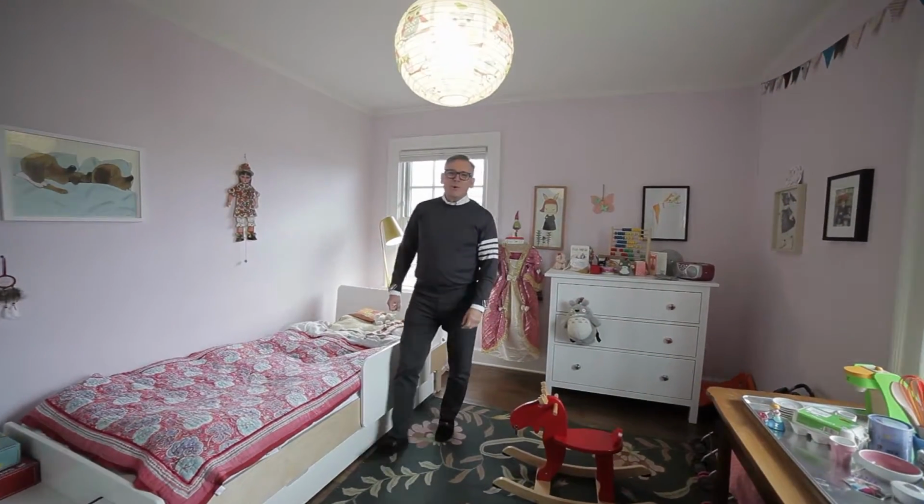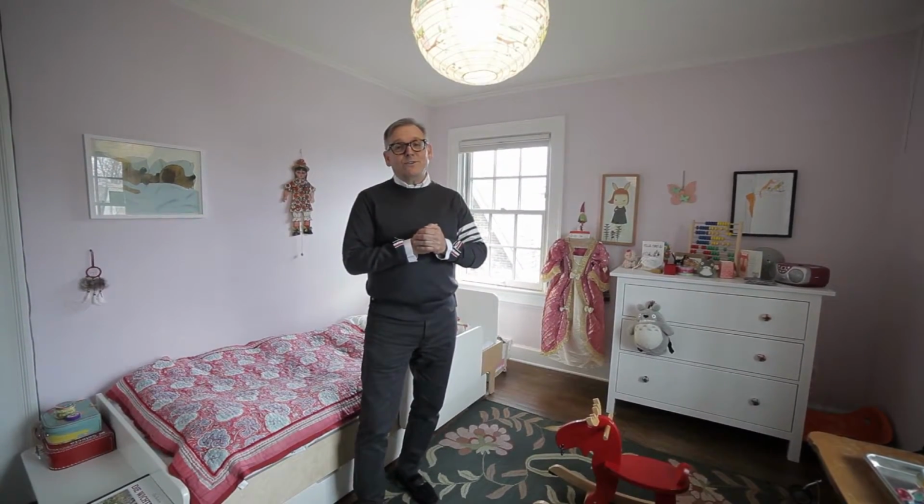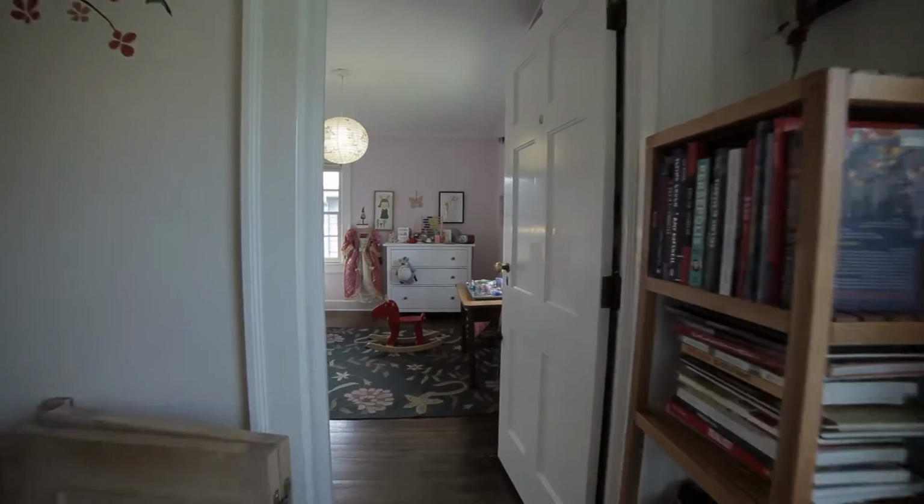What a great place to grow up. This gorgeous house on Wylie is located just a block from Bryan Park. Bryan Park is 40 acres of great recreation. We're also just a couple of blocks from Indiana University's campus.